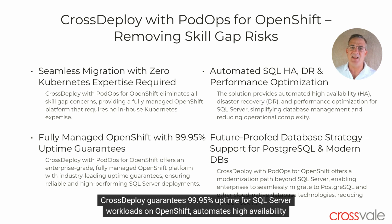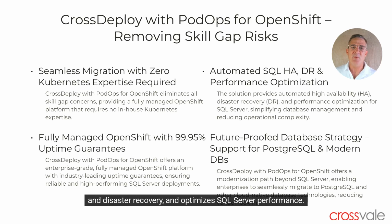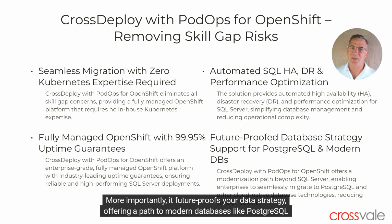Crossdeploy guarantees 99.95% uptime for SQL Server workloads on OpenShift, automates high availability and disaster recovery, and optimizes SQL Server performance. More importantly, it future-proofs your data strategy, offering a path to modern databases like PostgreSQL.